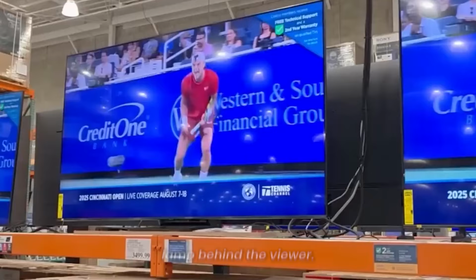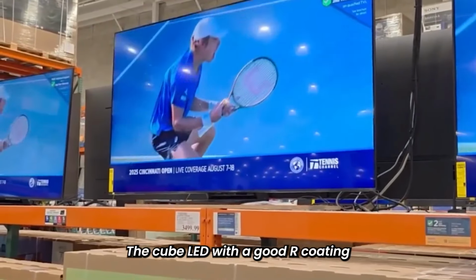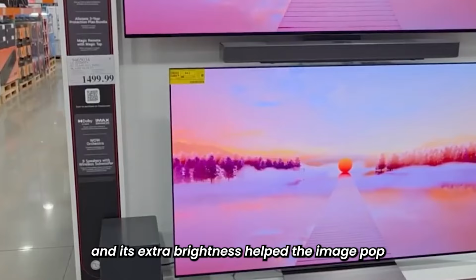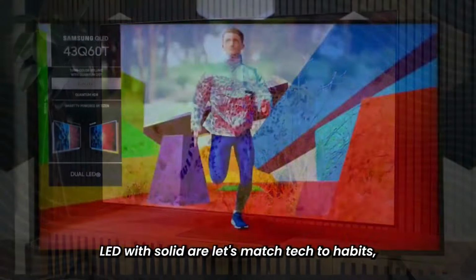We tested this with a floor lamp behind the viewer. The glossy OLED showed a clear reflection. The matte OLED diffused it into near invisibility. The QLED with a good AR coating performed similarly to the matte OLED, and its extra brightness helped the image pop through the remaining glare. Verdict: tie, pick by room and coating. Window-heavy setups benefit from matte OLED or bright QLED with solid AR.